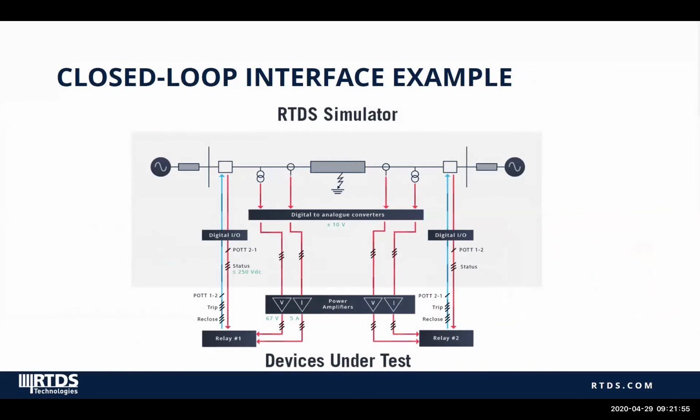I think it's useful just to see this diagram and get an idea of how the closed loop interface might look. Here we have a simple simulated network with a line that you can throw a fault on, instrument transformers, breakers, and sources. And we're taking our voltage and current off the line, bringing it outside of the simulation via the analog output card. Then we are using power amplifiers to provide secondary level signals to the relay. And then the relay contacts can be wired back into the simulated breaker via digital input to close the loop.